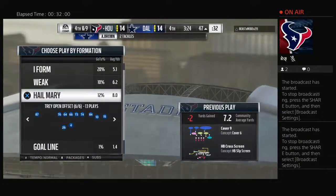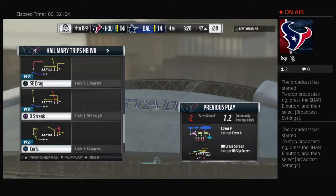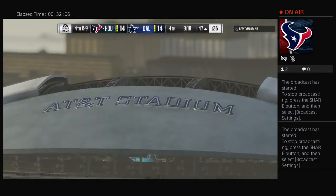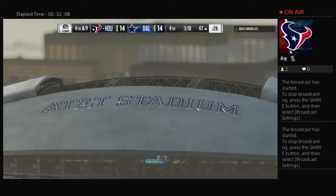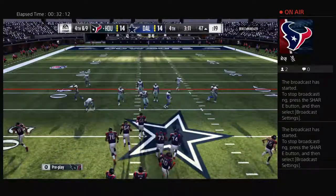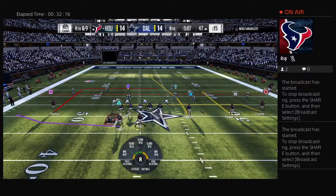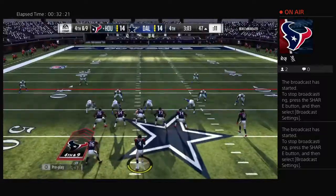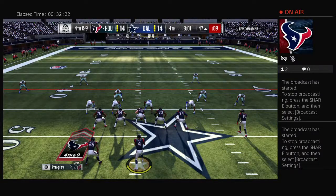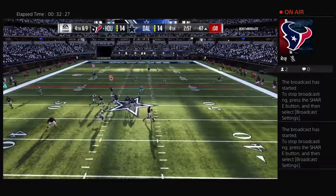I love the intelligence the defense just showed there. Read their keys, saw the screen developing, ran to it, and smothered it. What a third down stop by them. Tie game, fourth quarter, and they're going for this thing on fourth down. They will indeed snap it to Watson.